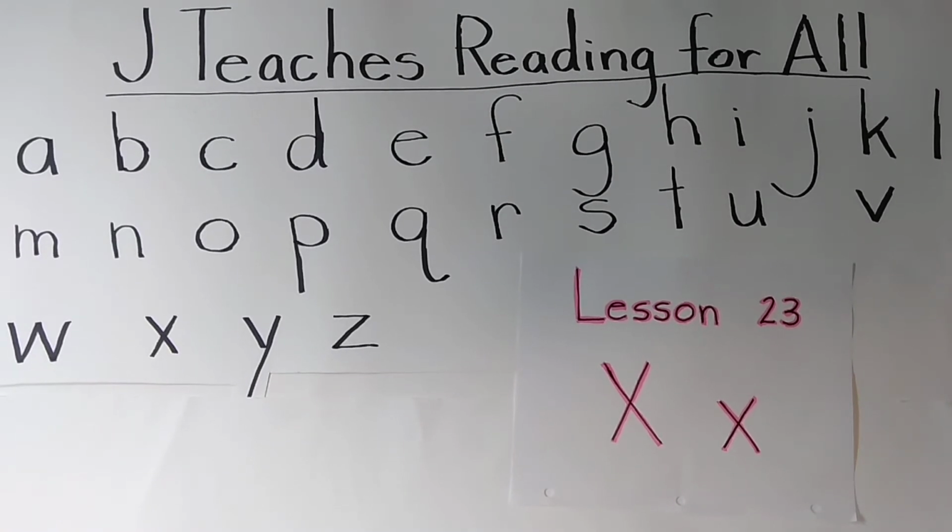This is Jay Teaches Reading for All, Lesson 23, the letter X. We finally got to the X files. Let's review the alphabet letter sounds now.